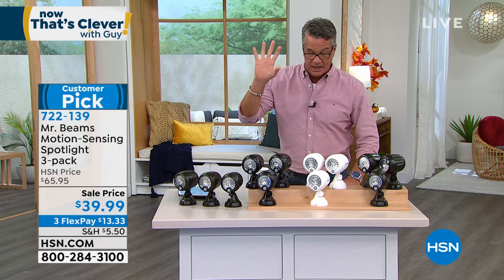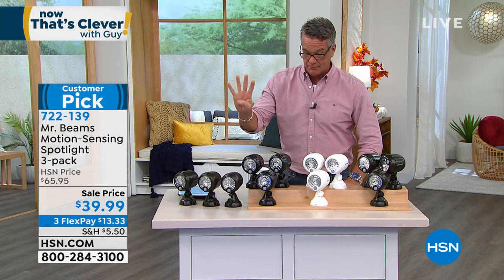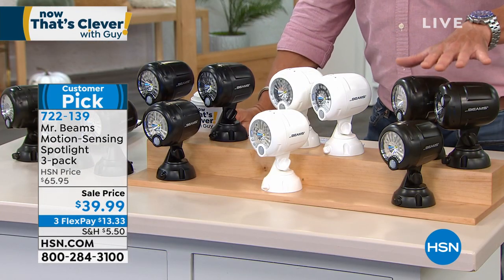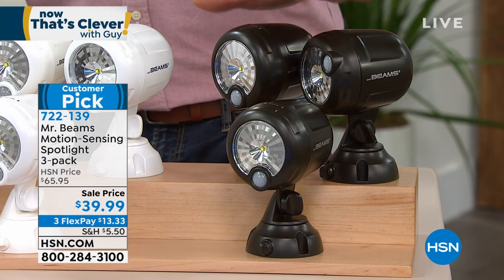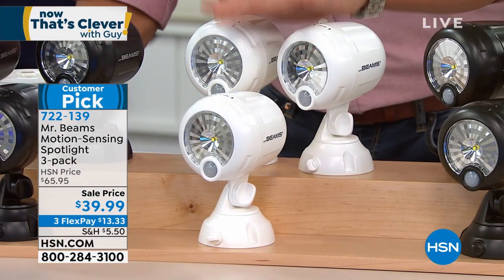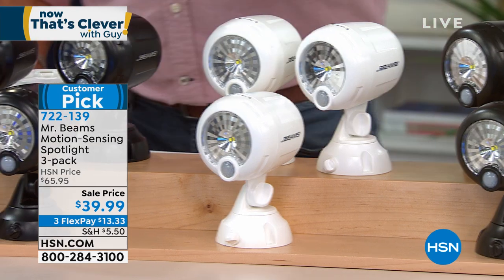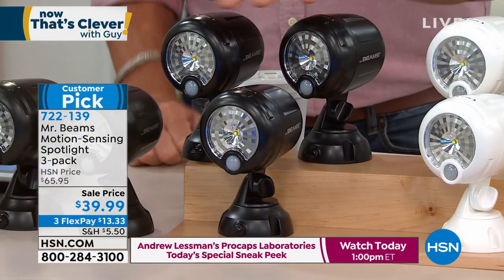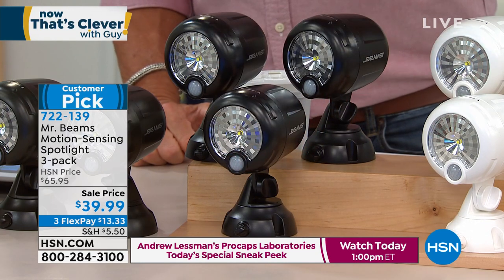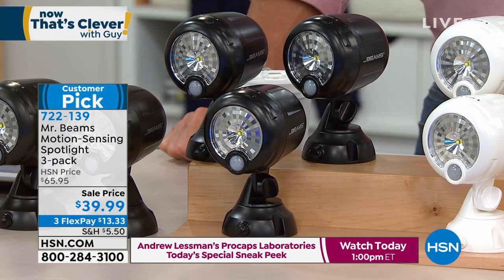I have them available in 3 colors. I'm available in brown. This is called brown, even though it looks very similar to black. It's a very dark brown. I have them in white. This is the set that I own because I have white trim around my house. And then I also have them available in the regular black. You will get all 3 of these. That little ball there is your motion sensor. When you see the amount of light that comes out of these, you're going to be wowed.